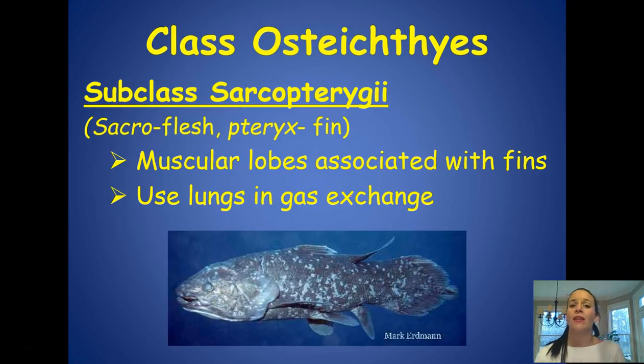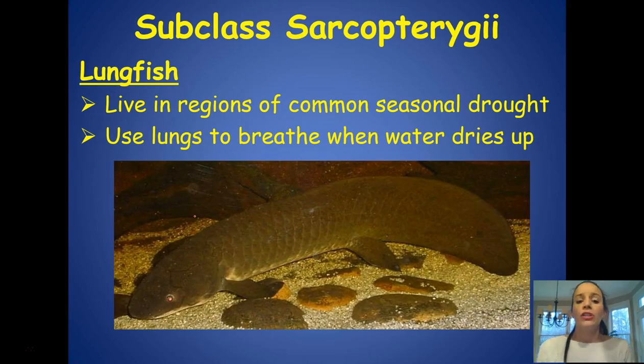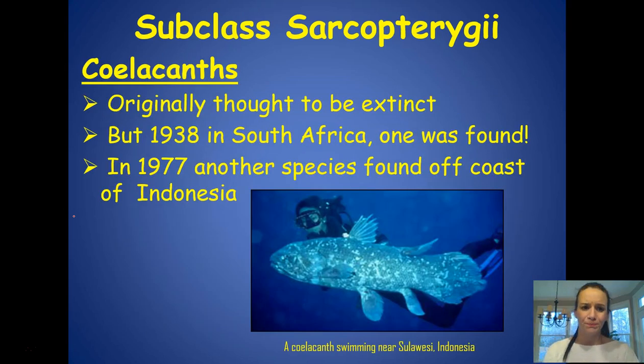The first subclass then within Osteichthyes is Sarcopterygii. Now, sarco meaning flesh, pteryx meaning fin. So they actually have these muscular lobes that are their fins, and that's what separates them from some of the other bony fish. And they use lungs in their gas exchange, which is pretty neat for living underwater. So they do live in regions of common seasonal drought, and they use those lungs to breathe then when the water dries up. So this is a huge evolutionary advantage for these lungfish because it helps them survive those different environmental factors they're going to come across.